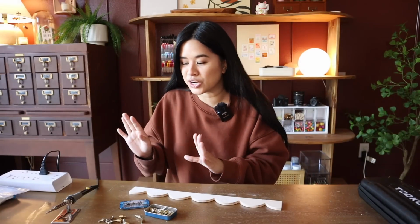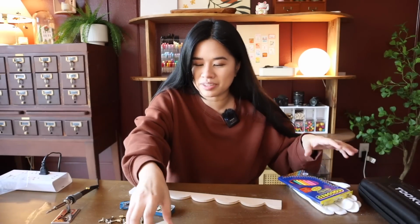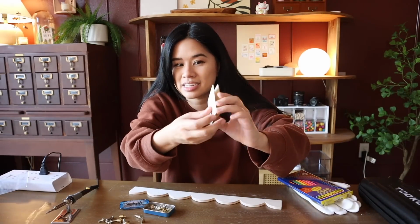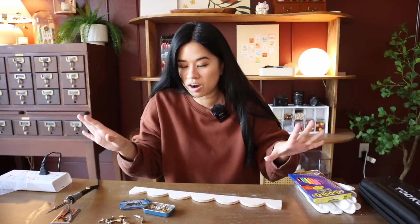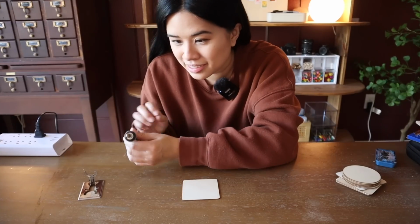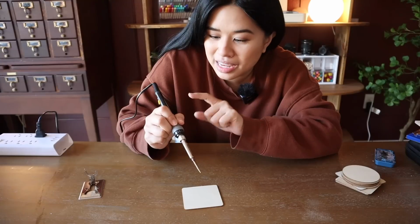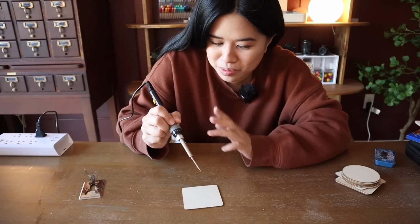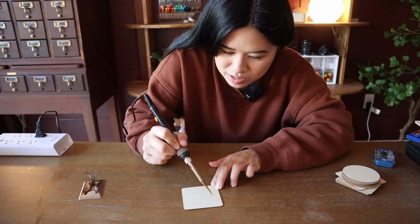I have no idea how to use this thing. I bought a little kit. It came with a bunch of little tips. It also came with colored pencils and gloves and a bunch of little coasters that I'm going to test my design out on first. So we're going to give it a try. So I have this set to 400 degrees right now, so I hope that is enough, but let's try it out. I just realized how far back my hand is on this, so that's a little bit uncomfortable, but you just have to try and get used to it.